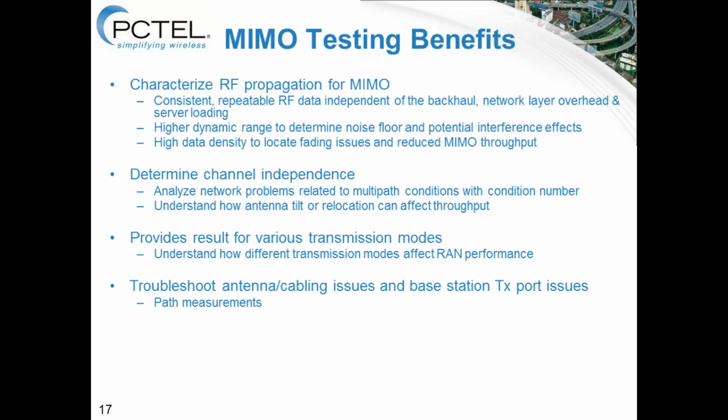And with a scanner, you can also provide various transmission modes to understand how different transmission modes affect RAN performance and throughput performance. So if I want to go to mode 4 and I have that implemented in the base station, I should be able to get better throughput than I would with maybe a mode 2. And then also to troubleshoot any antenna or cabling issues or base station ports, using the path measurements. So with the scanner, you have a lot of ability to test what's happening in your radio access network that you might not get with the UE. However, a UE is also very important to understand what the user is actually experiencing in the network.